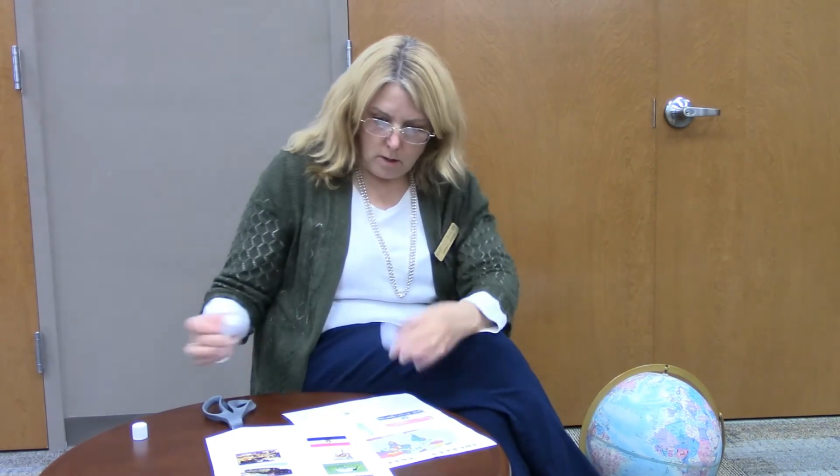The camel can go for about a week without water, not months, but it can go months without food. So I'm going to cut out my camel here and paste him in for the nature, and you can choose whichever one you like. If you'd rather have the ibis or the gazelle, you can do that too.